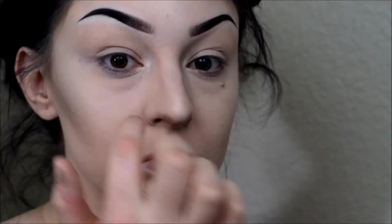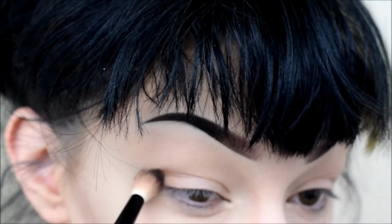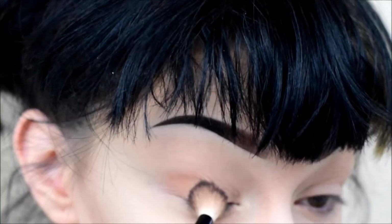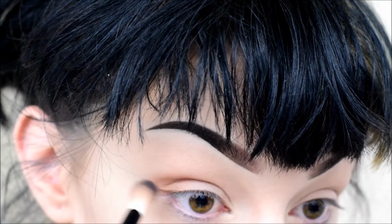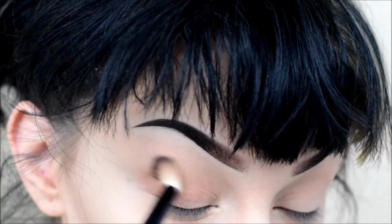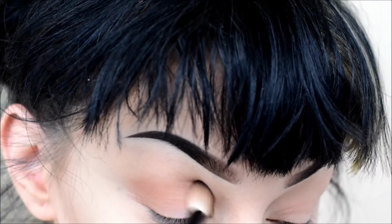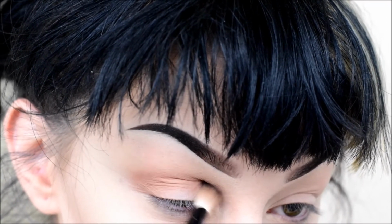Now going in with the matte palette, I'm starting with the shade Honey Butter. On a nice fluffy brush, I just start putting this on my outer corner and bringing it into my crease slowly. I want to start by just mapping out my shape and creating that dimension and then blending it upwards so it looks blended into my skin. I use circular motions just on that outer corner, making sure I keep stopping to check the shape, making sure it really just frames my eye and accentuates my natural eye shape.